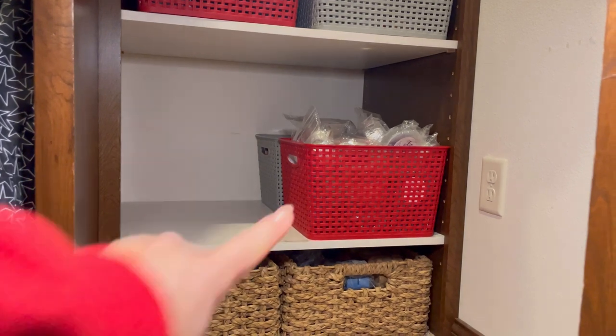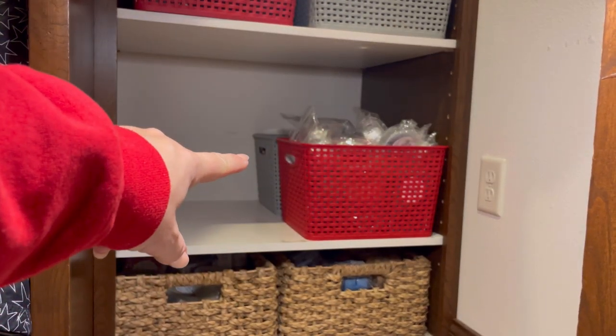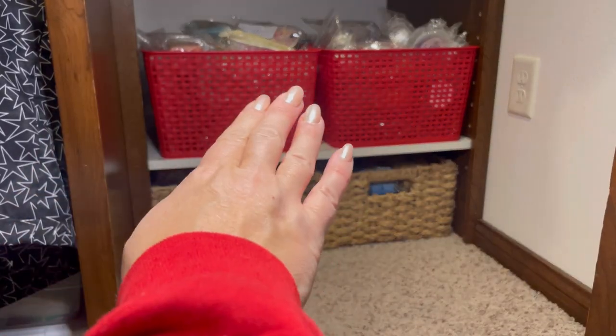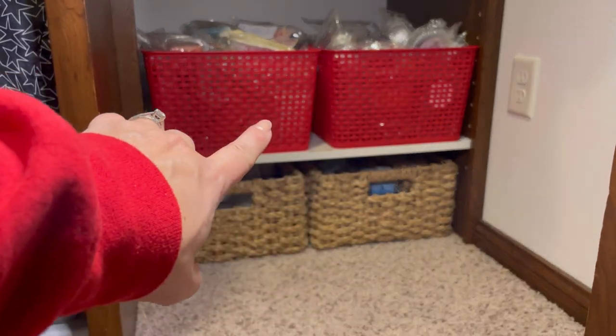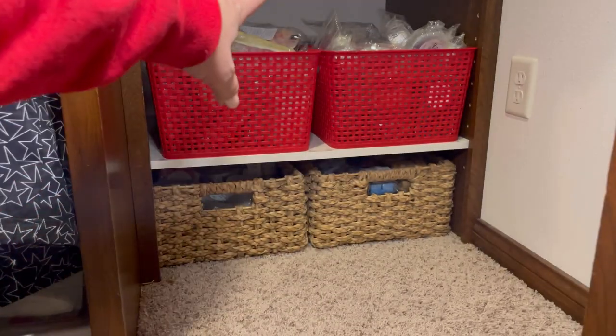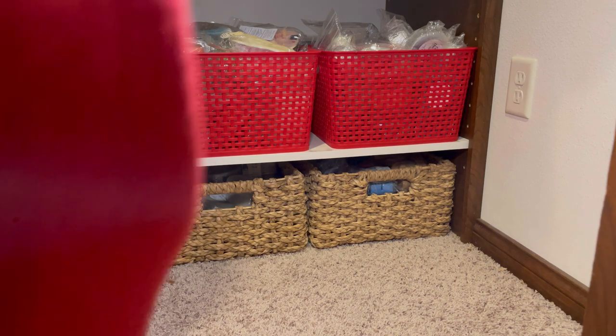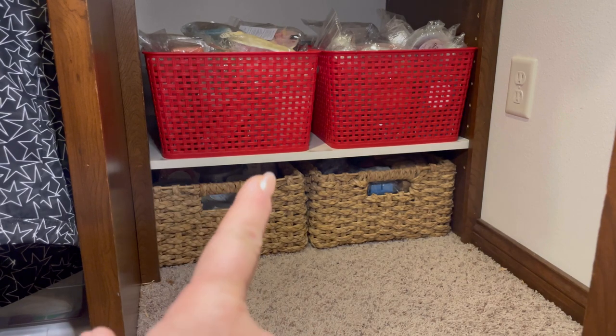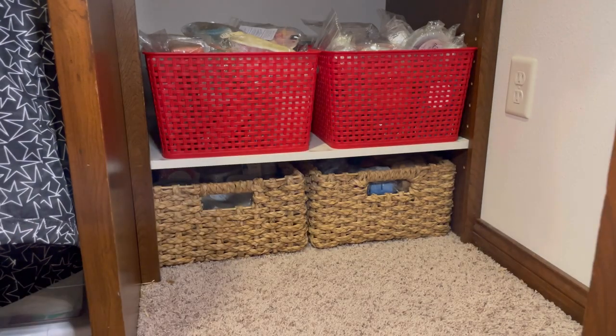So behind this red one is my scoops. I'm not going to move those. The Christmas, fall. My goal for this year is to get those down to... Oh gosh, if I could get those to even one or one and a half, that would be fantastic. And then I want to get those to one, but I don't know. We'll see. It's a work in progress, but I feel like I've got everything organized now.